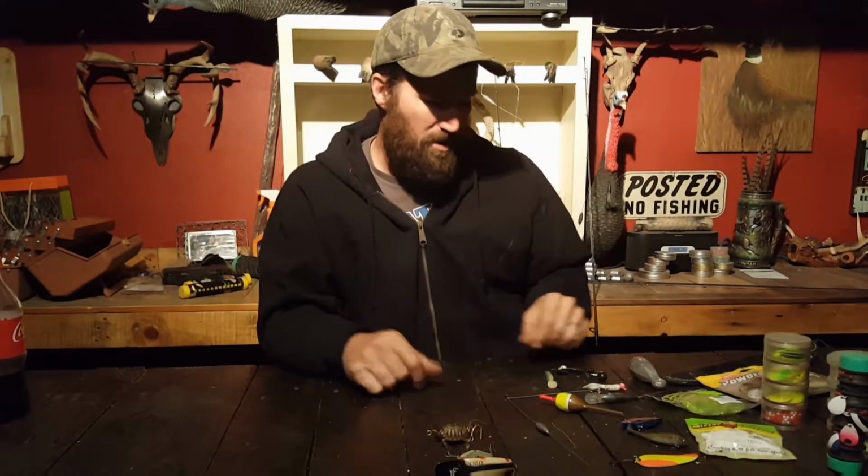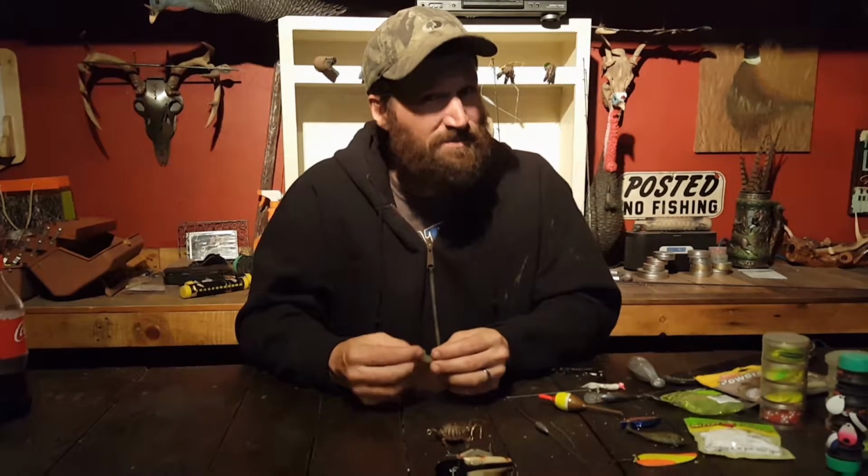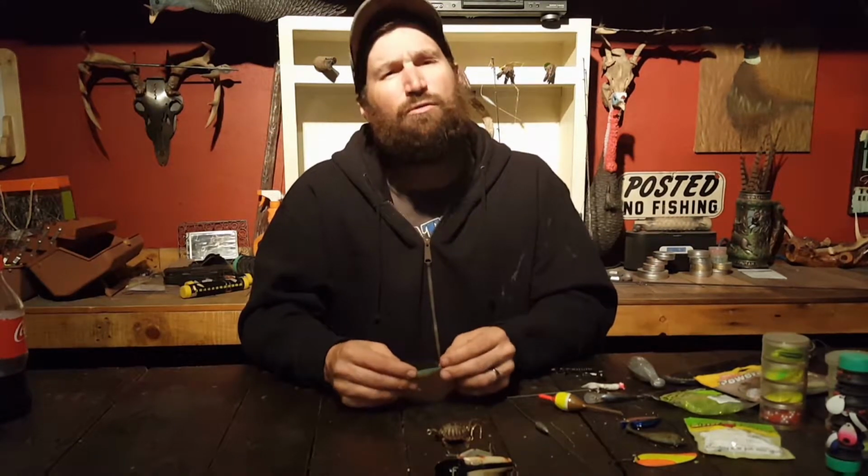Okay, so what do I do? How do I figure out colors? How do I figure out weights? Let's get into that. So, colors. This is what I do. If you have a clear body of water, what I would recommend trying first, doesn't mean it always works, but it's a good starting go-to.